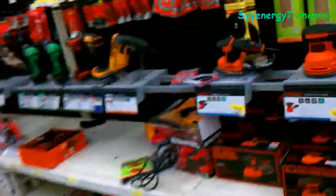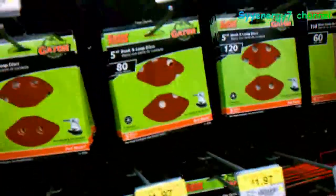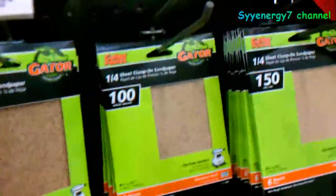You go across here, that's made in China, Black and Decker. The paper's made in USA. That's made in USA. Everything else, China, China, China. Even Hitachi's made in China. It's unreal. The only thing made in USA is the little disposable garbage like this, paper products. And if you go down here, I'm not sure about the drill bits. Even these leather cases and stuff, these are made in China.